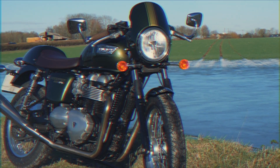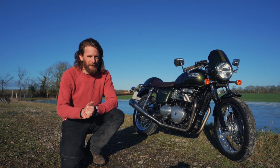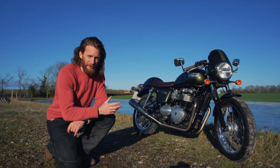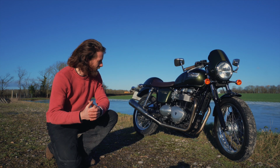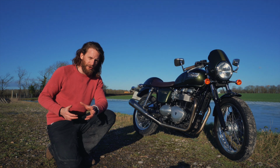Oh yes, I'm very pleased today to be able to present to you this stunning looking Triumph Thruxton 900. I think this is a really special bike. Obviously this is not a standard Thruxton 900. There are a few added extra features to it that just make this bike in person look really, really nice. That really classic British style to it.